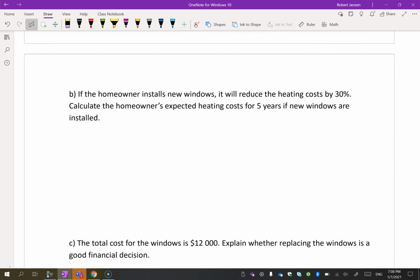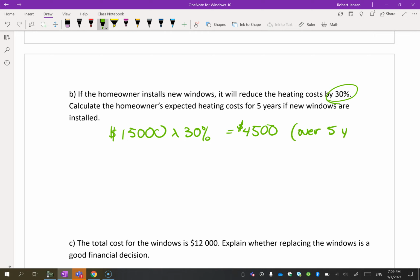Okay, next let's talk about another expense. If a homeowner installs new windows, it will reduce heating costs by 30%. Calculate the homeowner's expected heating costs for 5 years if new windows are installed. Okay, so this is what we're paying, $15,000. Now, if we reduce by 30%, let's take 30% of that. So this is $4,500. So that's how much we could save every year. Actually, not, this is over 5 years. We could save that much over 5 years.